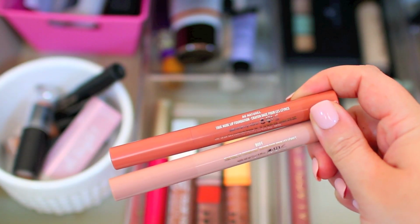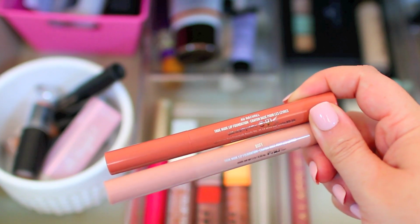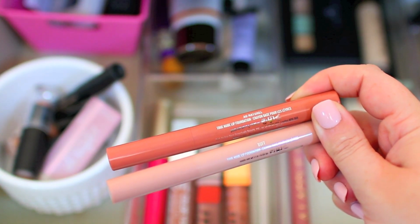I've also had these for a little while, and I just haven't gotten the chance to use them yet. They are from Buxom, and they are the True Nude Lip Foundation. So I have All Natural, which is the darker one, and then Buff, which is the lighter shade, so I definitely want to use these and see if I like them.